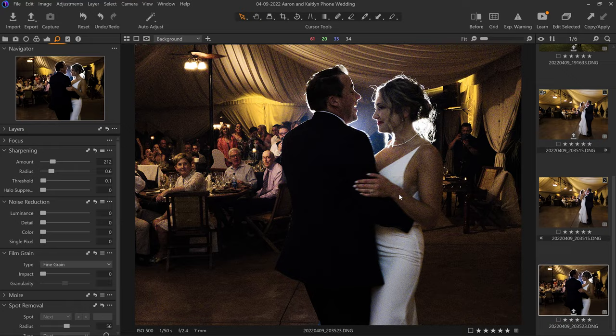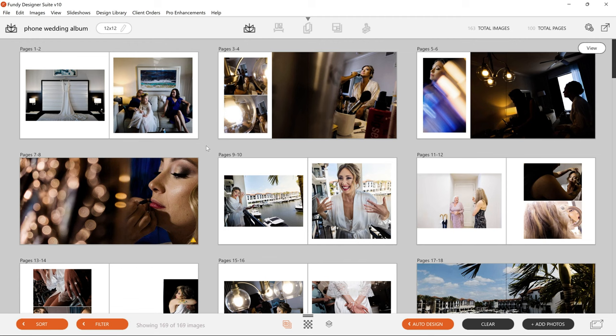Next, we can talk about the actual use for some of these files. The main deliverable for a lot of our weddings is actually a wedding album. And so here we are in Fundy Designer, and I have a 12x12 album design and just have some basic spreads lined out, and everything's looking pretty good except for this one right here. You'll see that it gives me a little bit of a warning. And what that is saying is that basically the 12 megapixel file off of this phone doesn't give me enough resolution to do a full page spread on a 12x12.